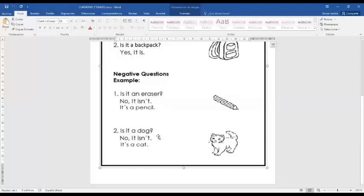Now, question number two. Listen. Is it a dog? Te estoy preguntando, ¿esto es un perro? Look at the picture. Affirmative or negative? Negative answer. Very good. Como es negativo, vamos a responder de la forma negativa. Is it a dog? No, it isn't. Esa es la respuesta. So, what is it? It's a cat. Very good. Is it a dog? No, it isn't. It's a cat.